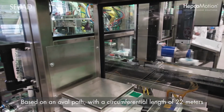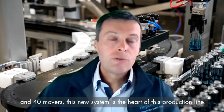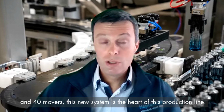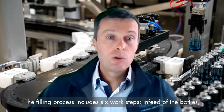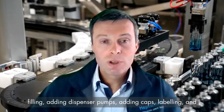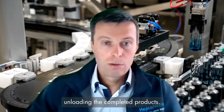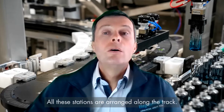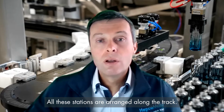Based on a track with a circumferential length of 22 meters and 40 movers, this new system is the heart of the production line. The filling process includes 6 work steps: infeed of the bottle, filling, adding dispersion pump, adding caps, labeling, and unloading the completed product. All these stations are arranged along the track.